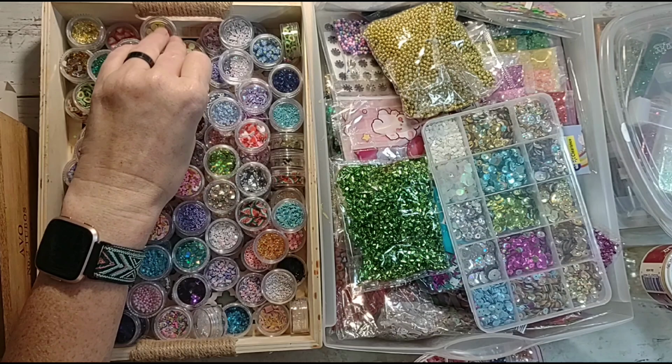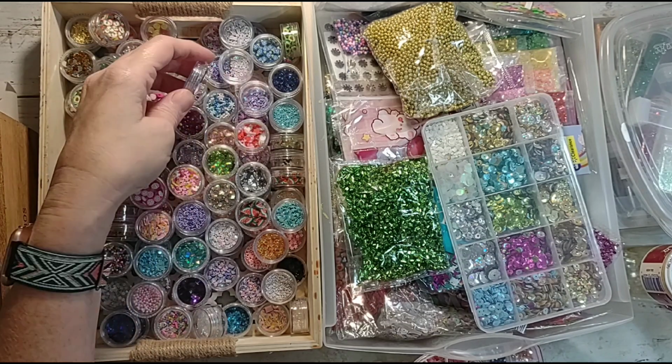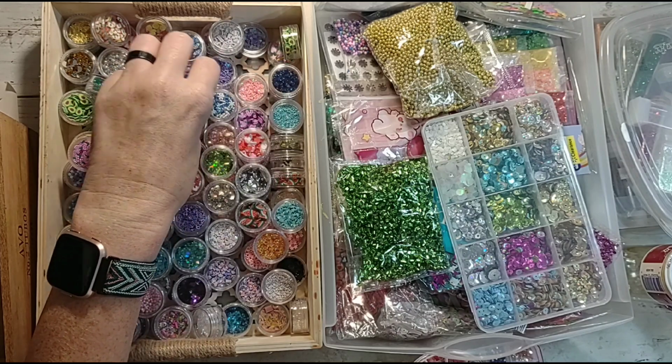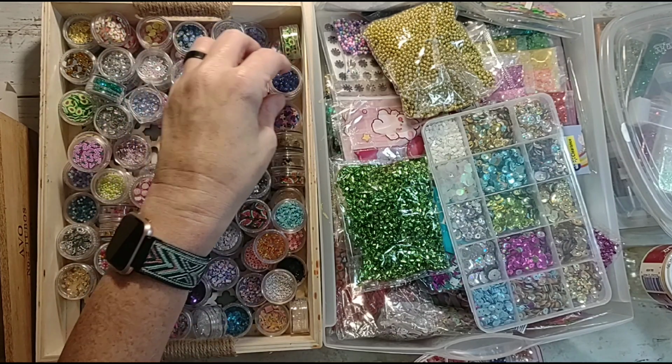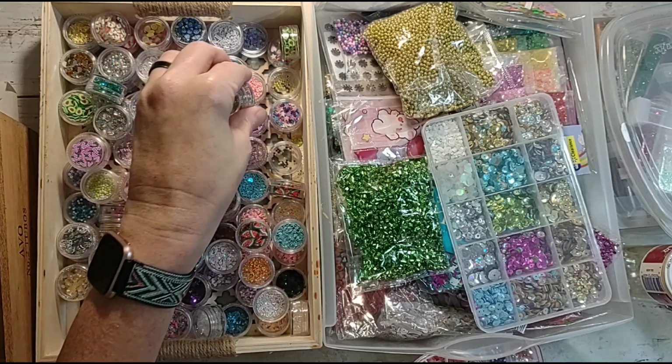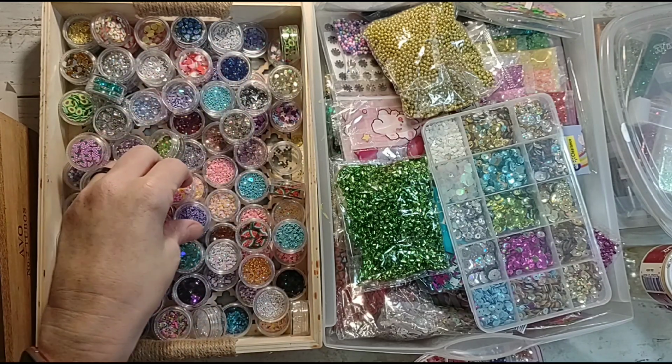I don't know. This stuff is hard for me to get rid of because I'm like, well, I could use that in a shaker. But I know there are some of these. I don't know where it went.